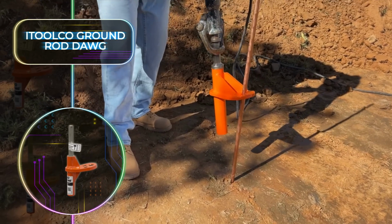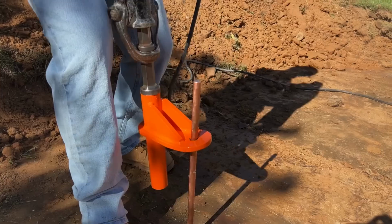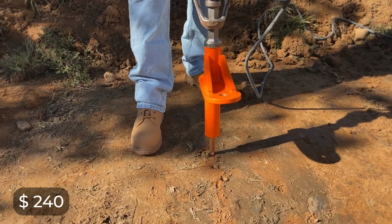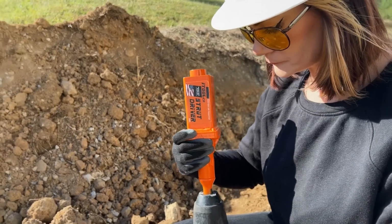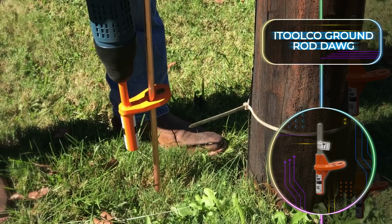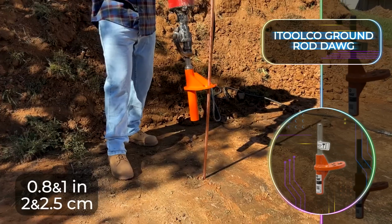As many technicians know, when you're out in the field, tackling electrical installations, the risk of an unexpected shock constantly looms over you. But with this nifty $240 attachment, there'll be no more sweating it out with manual labor or worrying about getting zapped unexpectedly, and no more struggling to drive rods into the ground. The Ground Rod Dog does it like a pro, keeping them at the perfect height, 0.8 and 1 inches, or 2 and 2.5 centimeters above ground level.